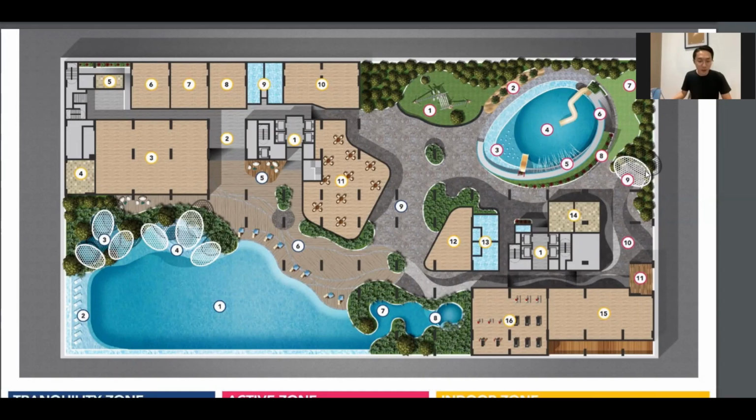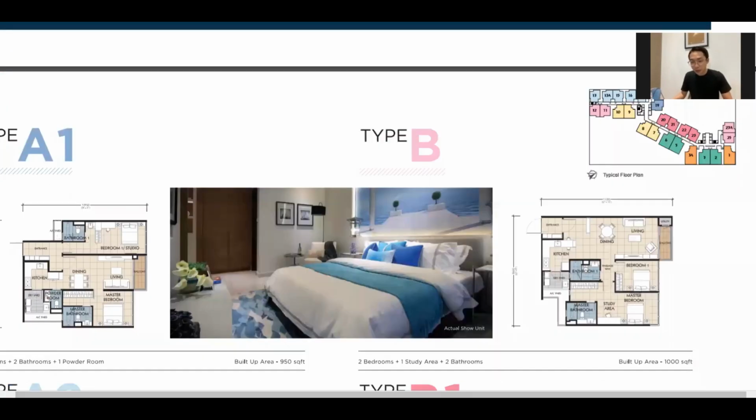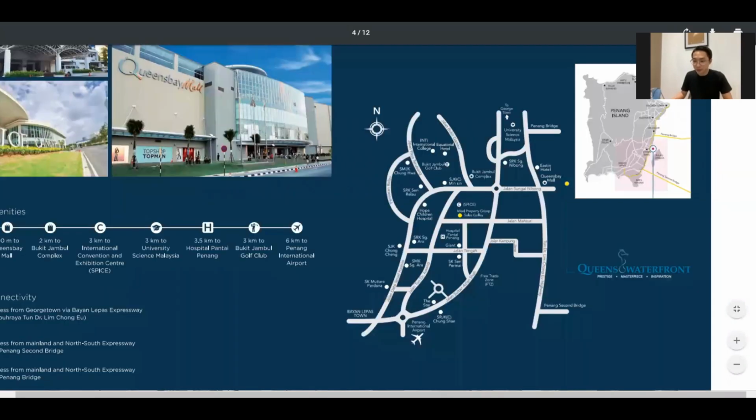On Queen's Residences 2, they also come with 2 swimming pools. One is going to be here, for the kids, where you have your slides and everything. And here is going to be the adult pool, also your infinity pool overlooking directly towards the sea. So let's have a brief look at this artist impression of Queen's Residences 2 and its facilities.